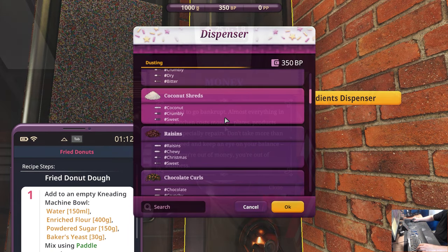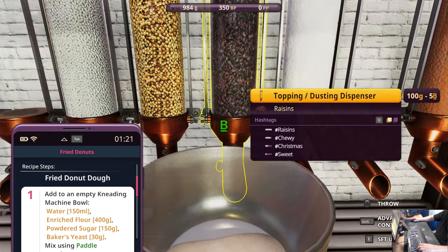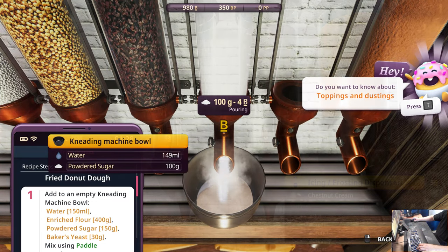Okie smoky pokey-o. So, what we need... Try not to go bankrupt. Almost everything in the kitchen costs money. Plates, bright axe, white pearls, powdered sugar, bruv. I found it, innit? 150 grams of that, please.